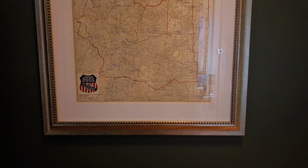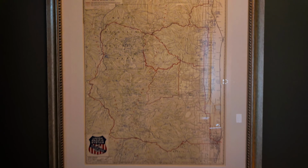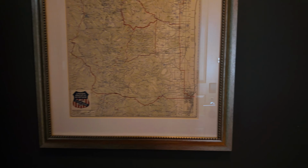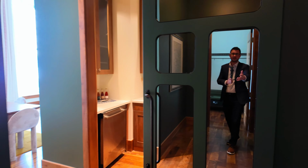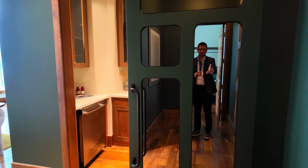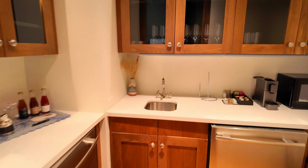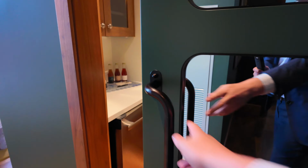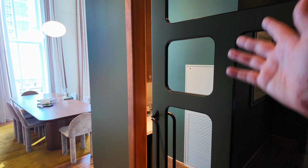And then directly across as you walk in, there is a map there of Colorado, in case you forgot where you were. But what I really like is to the right, as soon as you walk in, there is this gorgeous sliding door here. And what it does is it closes off what is essentially a little minibar kitchenette area. It's pretty cool. Not to mention the gorgeous and fabulous green. But if we come in here, we get a whole bunch of goodies, which essentially becomes our minibar.